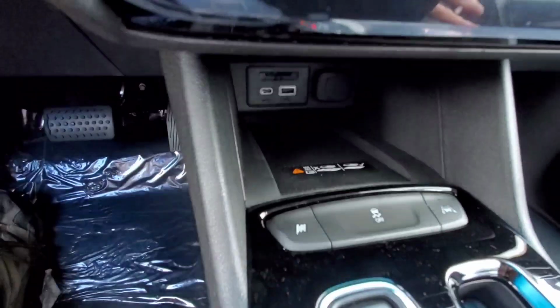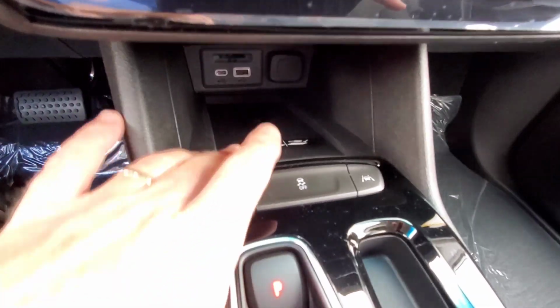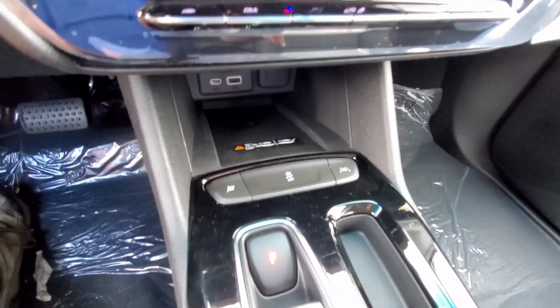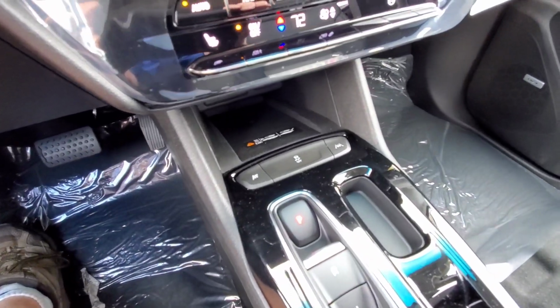Right here is the cell phone charger down in there. Kind of like that. I like that wireless charging better than what they had in my style, where it just feeds down in there. My phone won't fit in it. Looks like my phone's going to fit in there. I didn't try it in there yet.